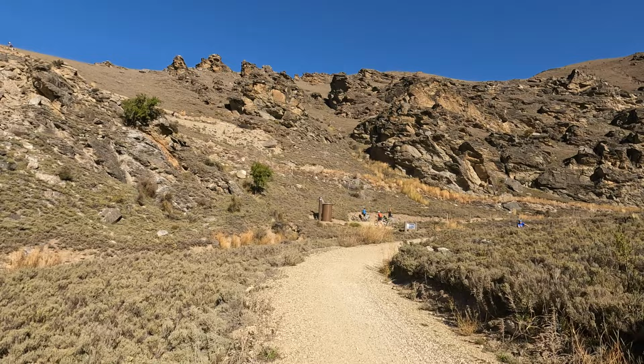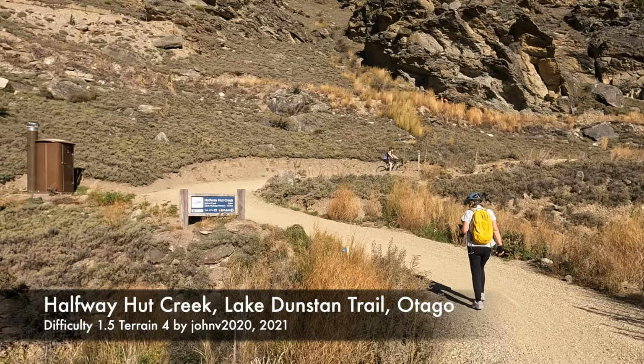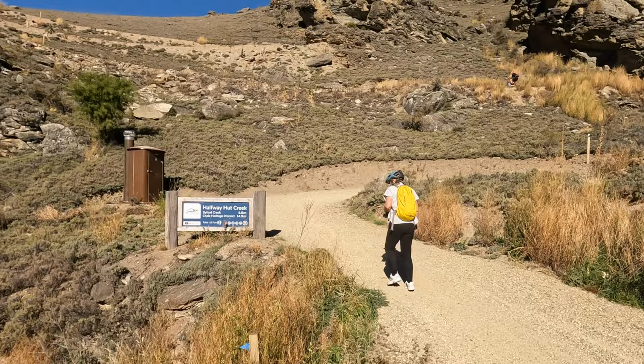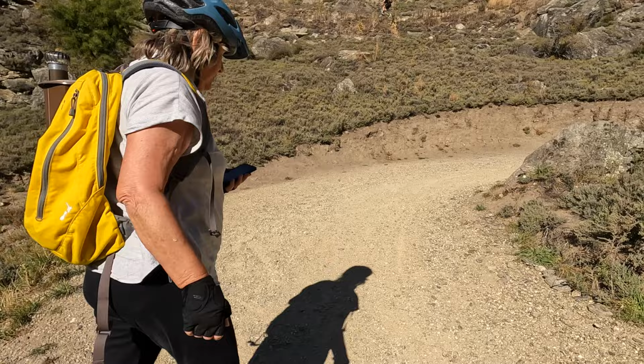Pulling over to find another geocache. Hey, we're off to find the next geocache. We stopped a little short because there was a good pull-off area. All right. Corner rock. Yeah. Oh yes. Watch out, there's somebody coming.